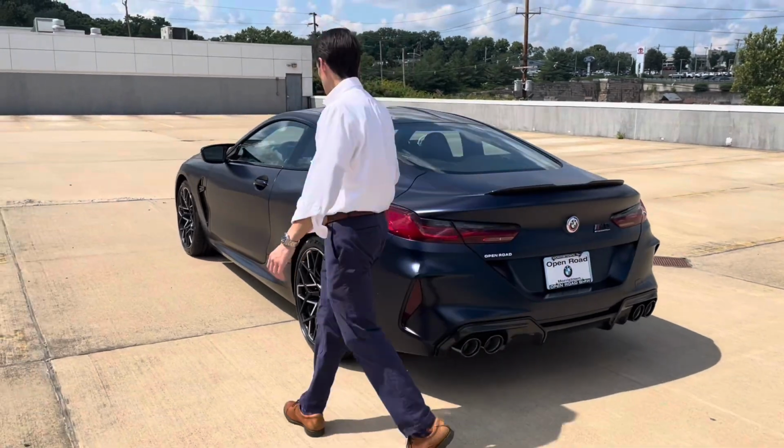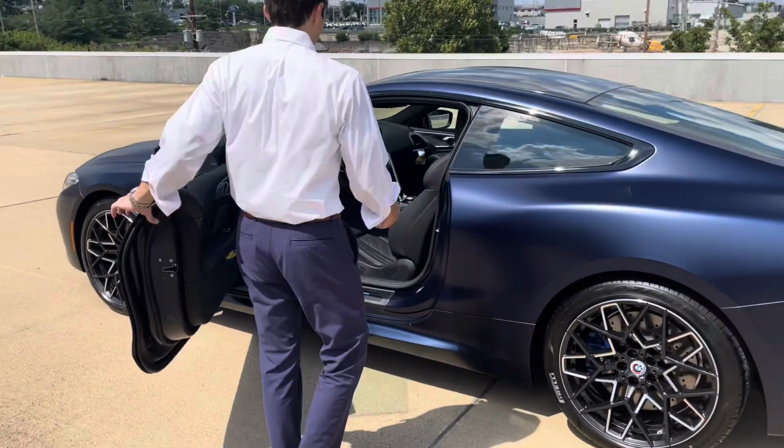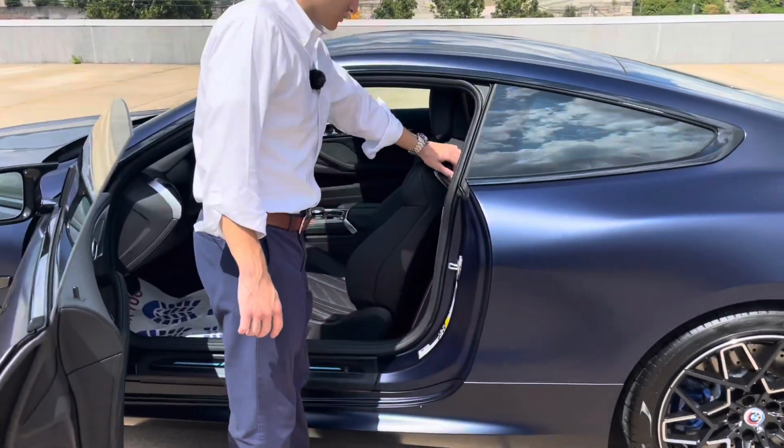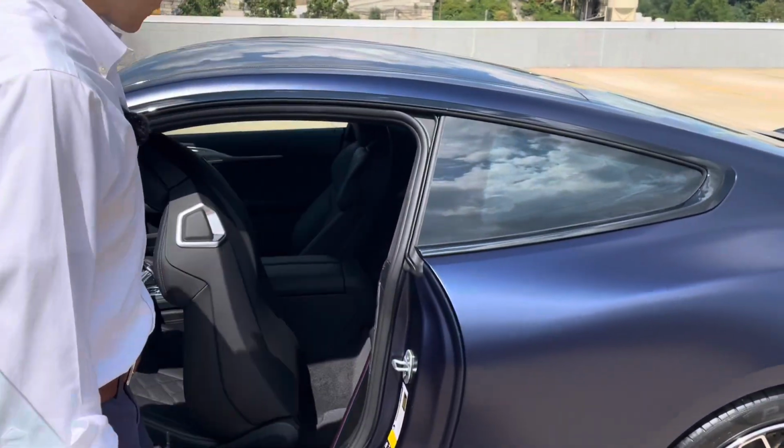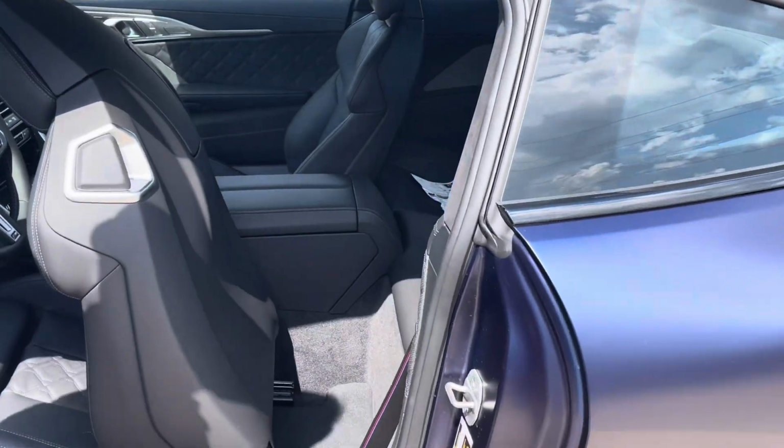Now, one place where there's not quite as much room is the back seat. However, I am going to demonstrate that it is usable if you need to. All you have to do is pull this lever forward, and the seat will move as far forward as possible.